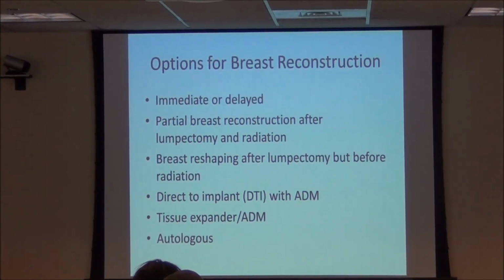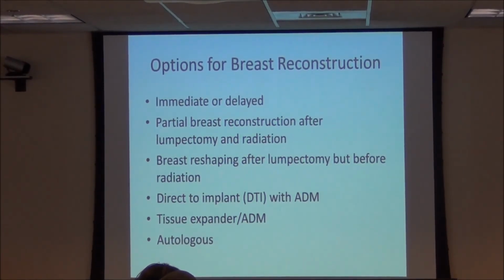We oftentimes will do fat grafting. Fat grafting is basically taking liposuction. I've yet to have a patient say, "Oh, please don't do liposuction on me that my insurance is going to pay for." So we do liposuction instead of throwing the fat out. We harvest it, we cleanse it, we purify it, and we put it back into these contour changes. People have been very happy with that.